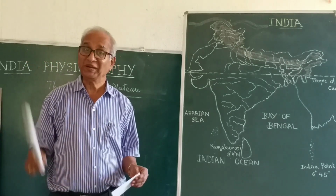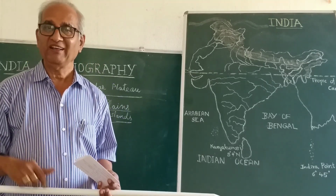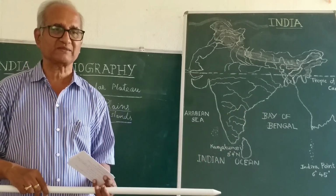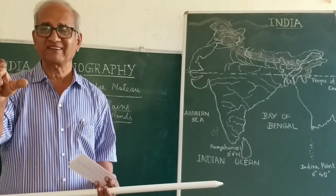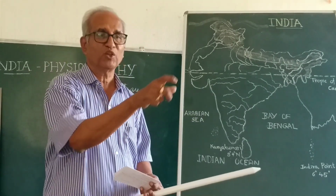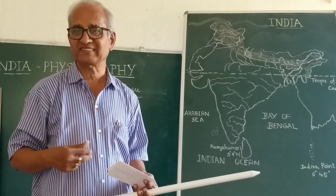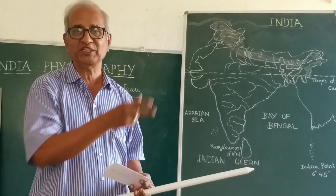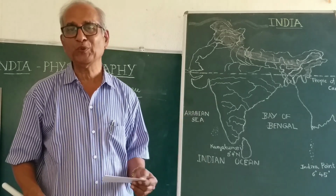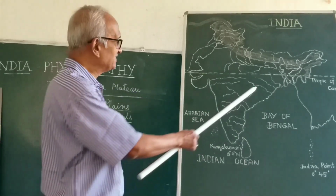How? 225 million years ago, when the Gondwana mass started floating about on waters, the Indian plate got separated. And it started moving northwards. Around 50 million years ago, it came and got attached to the Asian plate. Actually, that piece of Gondwana landmass, which became India later, is this piece.